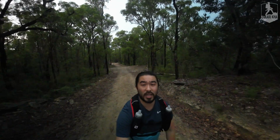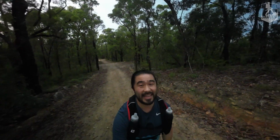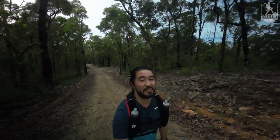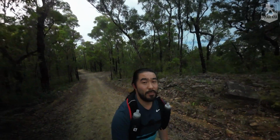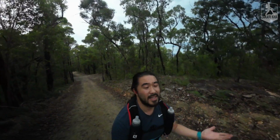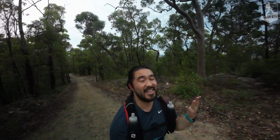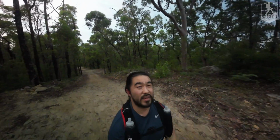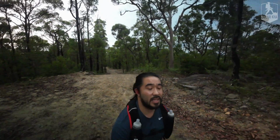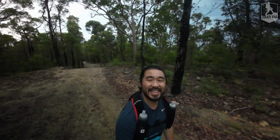So, the walk to the lookdown involves a lot of incline on the way there, so you enjoy that just like I am if you do decide to come here. Also, being a fire trail, not a lot of coverage overhead, so on a hot day I can't imagine it being too fun. So wear a hat, long sleeves, bring lots of water if you're going to do it on a hot day. I recommend definitely not doing that. Anyways, I'm going to get back to enjoying this.